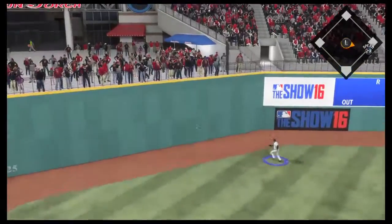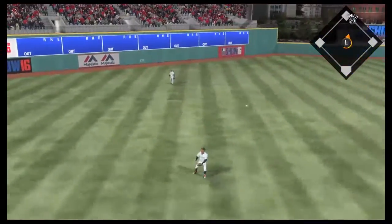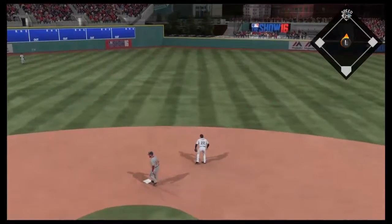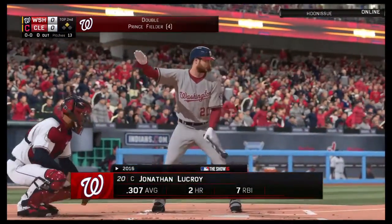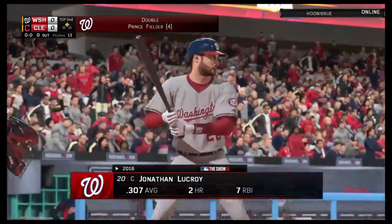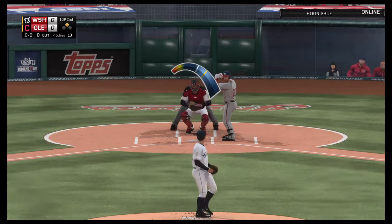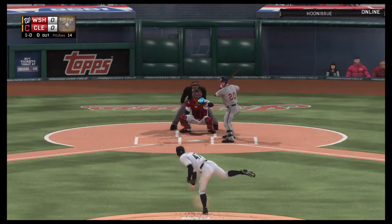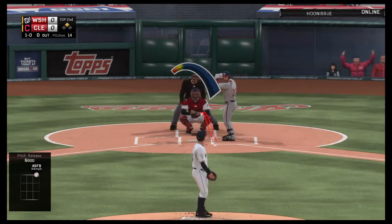Brantley going back, but he won't get there as it lands just shy of the wall. And he'll get in there standing up with a leadoff double. Jonathan Lucroy will stand in for the first time now, and he's got that average up over the .300 mark to begin play. Well, right now he's in the prime of his career, so these are the years you'd really expect to see the best of what a guy's going to have to offer.